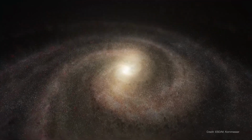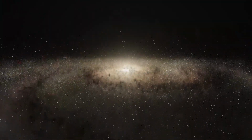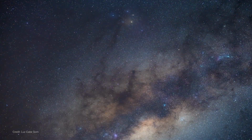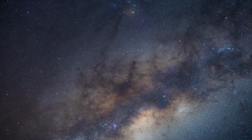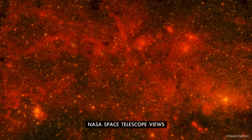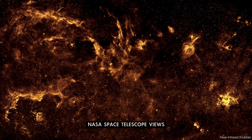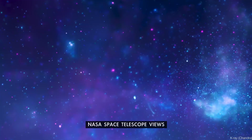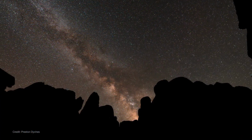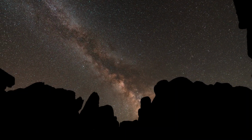What you're looking at is the bright central core of our home galaxy seen edge-on from our position within the galaxy's disk. Long exposure photos make the Milky Way's bright stars and dark dust clouds even clearer. And while our eyes see it in visible light, NASA telescopes observe the galaxy across the spectrum, peering through dust to help us better understand our origins. However you observe it, getting out under the Milky Way in June is a truly remarkable way to connect with the cosmos.